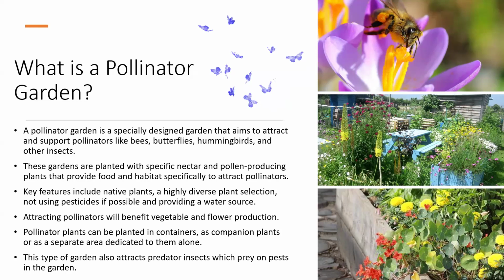So I know we've heard a lot over a long time about not planting exotics because those are not going to produce the food that these native pollinators need. And yes, to a point, although there are some plants that are better than others at producing the food that these pollinators need. But it is always better to put something in your garden that's native, because that's going to be a food source for those animals. So key features, those are going to be your native plants.